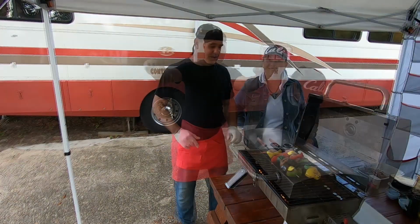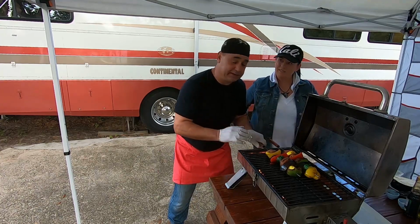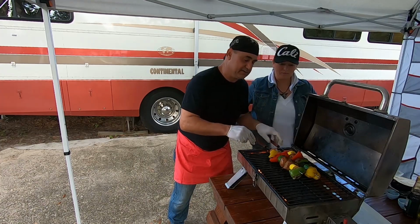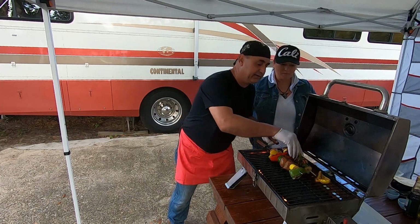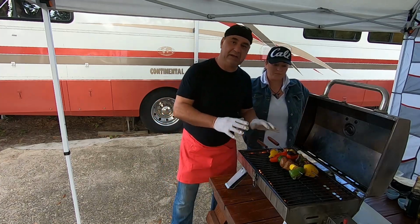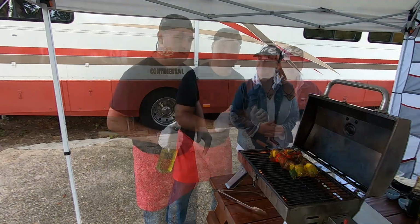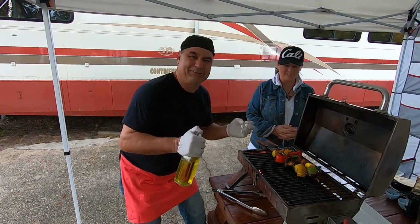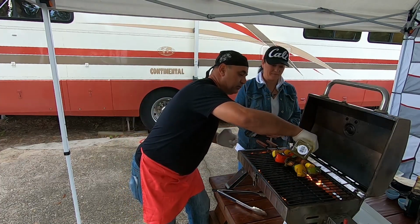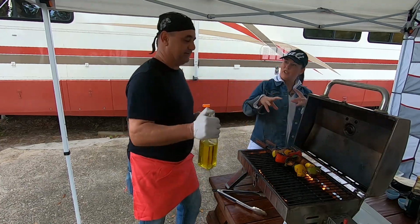After 6 minutes, I'm checking the other side of the kebab. Turning, look at that. Wow. It's getting really good. I can really smell the marinade on those as well. They look great. Another 5-6 minutes, the vegetable kebab will be ready. I love my kebab crispy. I will drizzle olive oil on top.